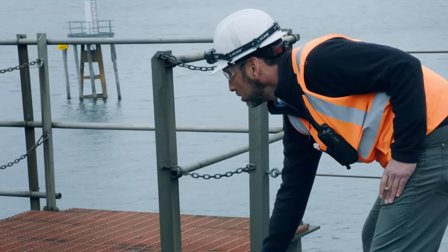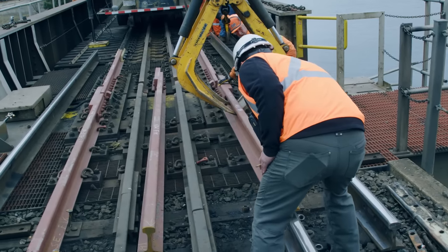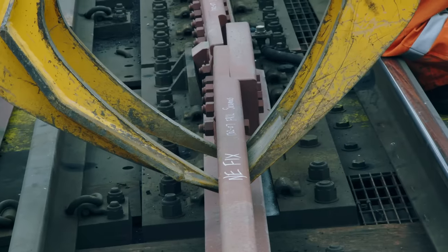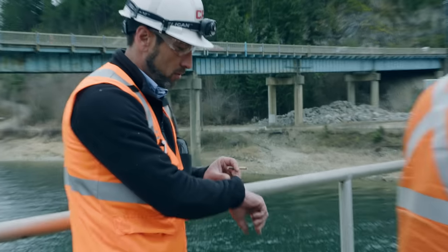Something's binding there. Something's binding. How close are we there? Is that tight? Well, that sucks. Well, we can't really wedge it. Oh, my God. If we don't get those rails in, it looks bad on us.